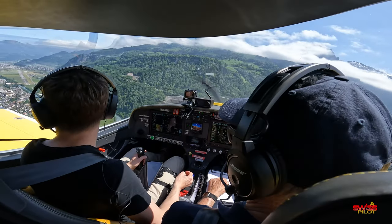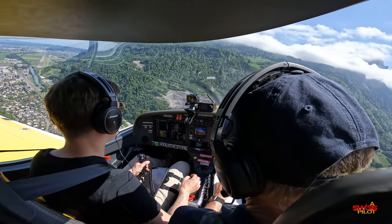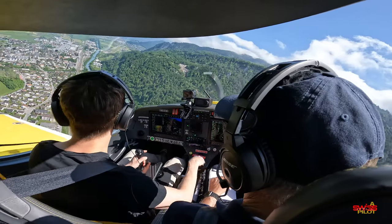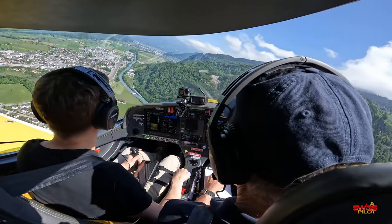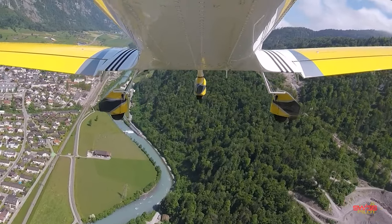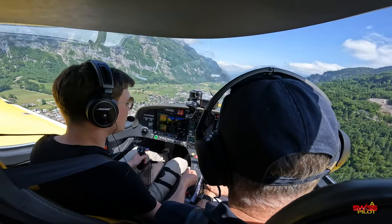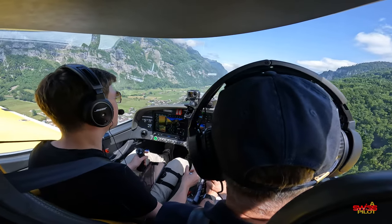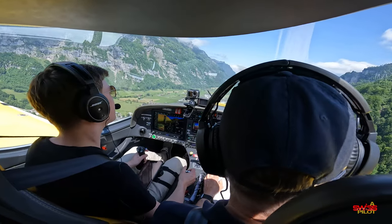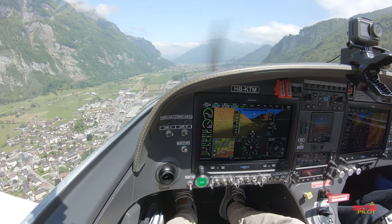Oh, I guess now it's a good point to start the descent. Speed is slowly coming back, and it's now below 82. Speed is checked, flaps 1. Let's make this a full stop then, right? Yeah. Otherwise you want to do a second one. Except if I completely mess it up, then maybe I would.